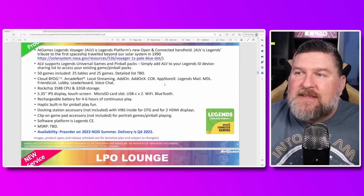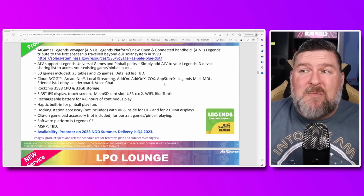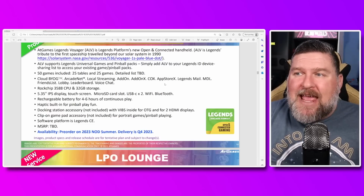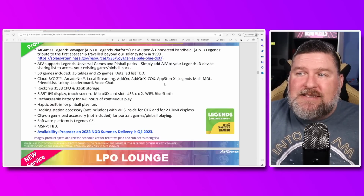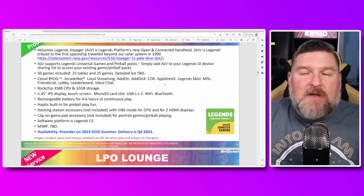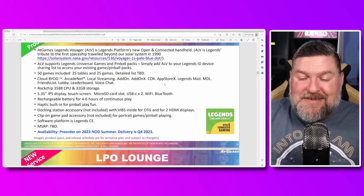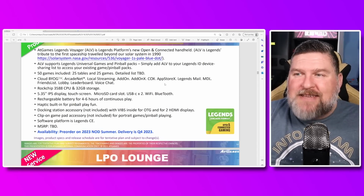Anyways, let's go over some of the details here. Legends Universal Games and Pinball Packs both will be playable. It's going to come with 50 games, 25 are pinball tables, 25 games. We don't know the list yet. Rockchip 3588 CPU and 32 gigabytes internal storage, IPS display with a touchscreen, micro SD card slot, rechargeable battery for 4 to 6 hours continuous play, haptics built in for pinball play. That's pretty cool. So you're going to get a portable pinball handheld. Really hope it has tate mode.